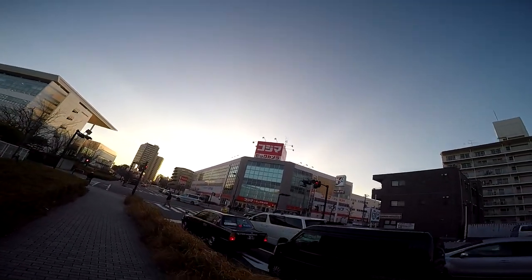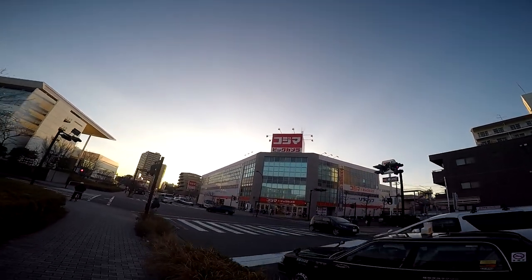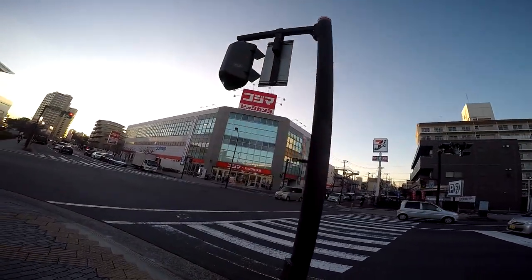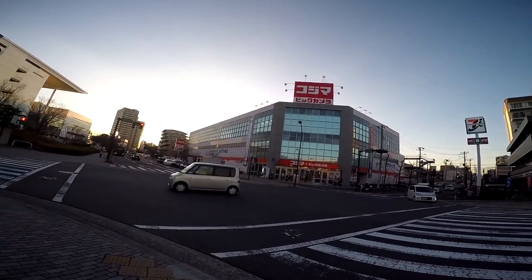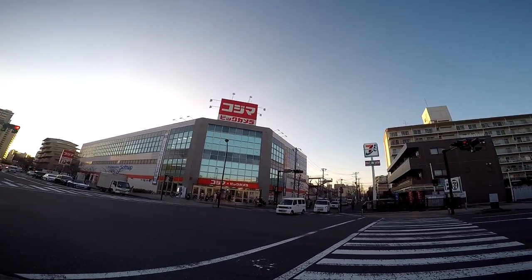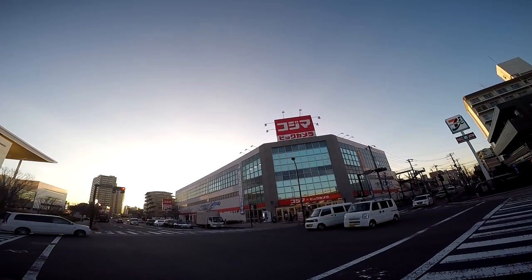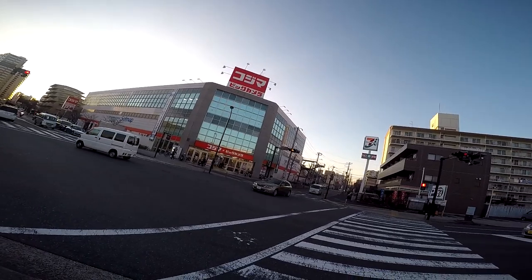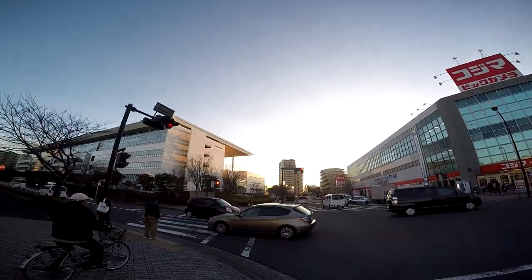Anywho, this place right here, Kojima, big camera. Friggin' amazing place. If you're a photographer or like to get into making pictures, taking videos, this is like your heaven right here. You don't have to go all the way out to Akiba to enjoy something like this. Outstanding. Oh, and there's a 7-Eleven over there too.